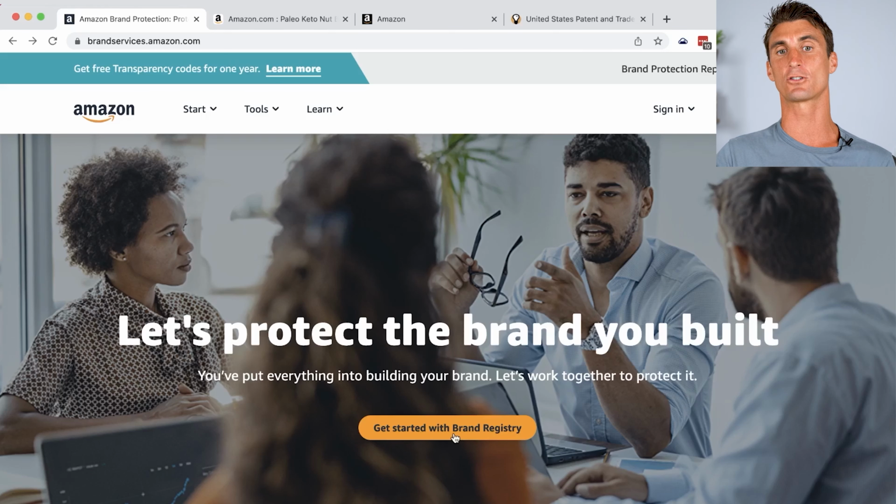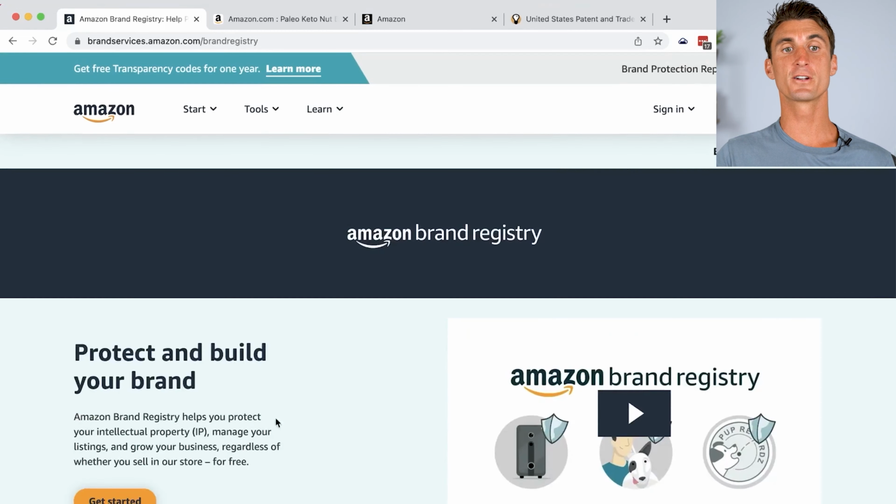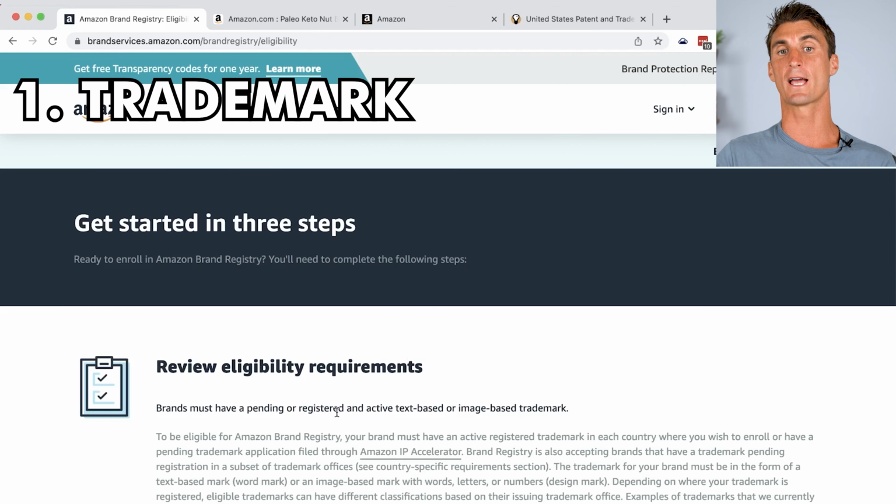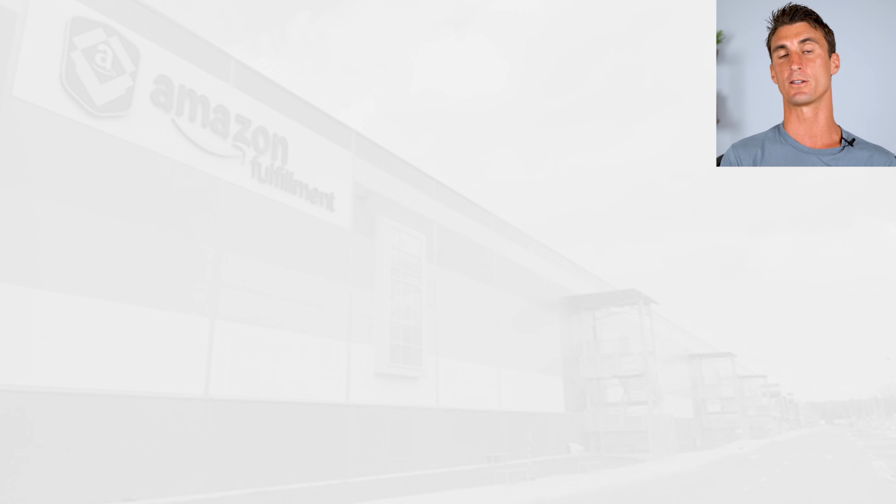So we're gonna click Get Started with Brand Registry. And then you're gonna click on Get Started. And to get started, there are 3 steps involved, and there's 3 things that you're going to need. The first thing all brands signing up for Brand Registry must have is a pending or registered text-based or image-based trademark. So there's 2 different types of trademarks that you can get.